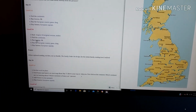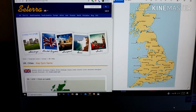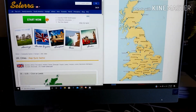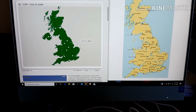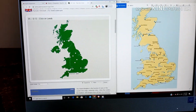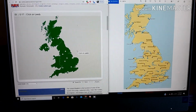So we're gonna change seats, and she's gonna look at this one, check the one she has to look for in this map, because at least for me it's good for her to know which one is the UK and to have an idea of the cities. But for me it's not so important that she learns all of the cities, so I let her pick and choose like this.